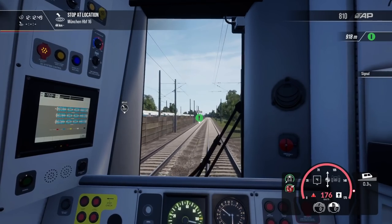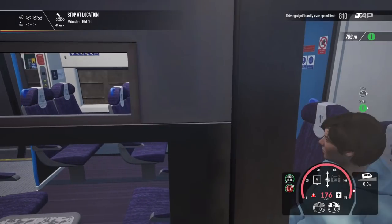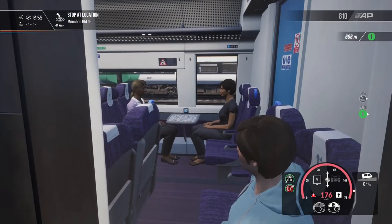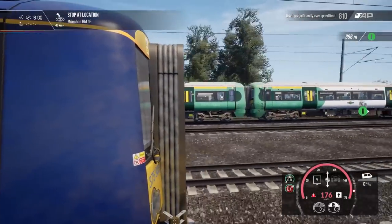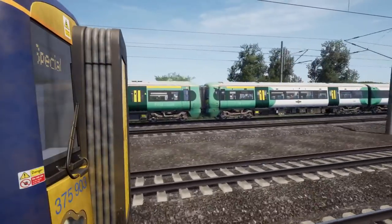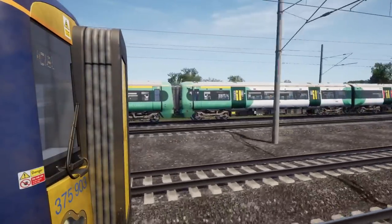Ladies and gentlemen, please be careful on our train as we speed on the Augsburg to Munich line. That's right, we're slowly catching back up now. Look at that, that's a good shot right there. Yes, there we go.